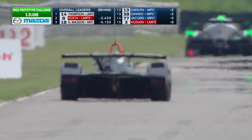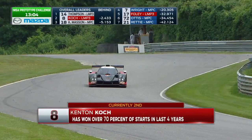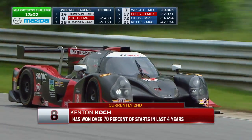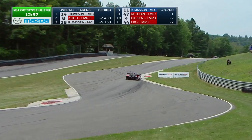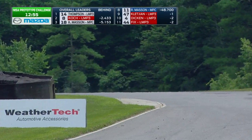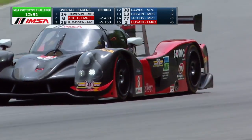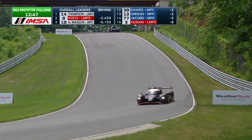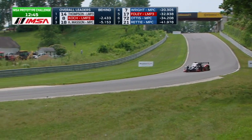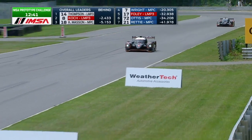But the good news, at least for Kenton Cook, is that he doesn't have to look in his mirrors, because Kyle Masson is a further 2.7 seconds back, just updated to 3.3. So that traffic really did play a part for our lead battle, and not in a good way. Didn't spice it up, it broke it apart. Yeah, it did, didn't it? Quite dramatically, but certainly Colin Thompson will be happy about that.